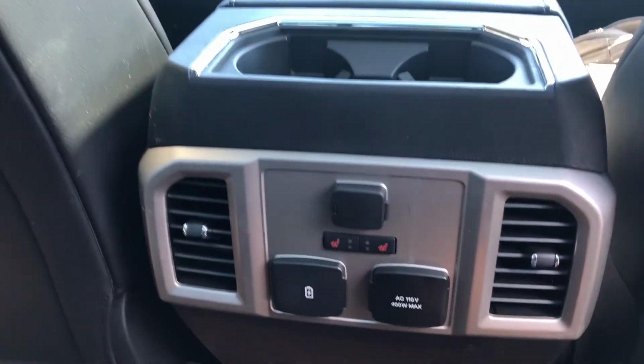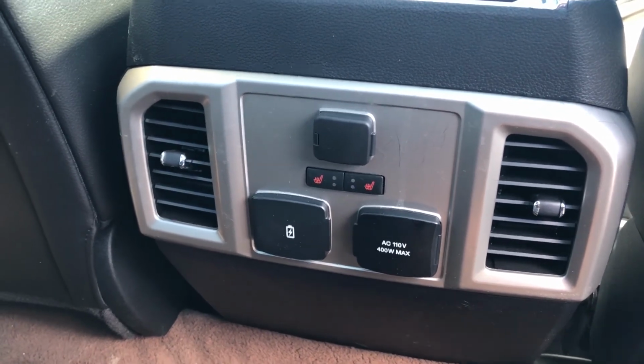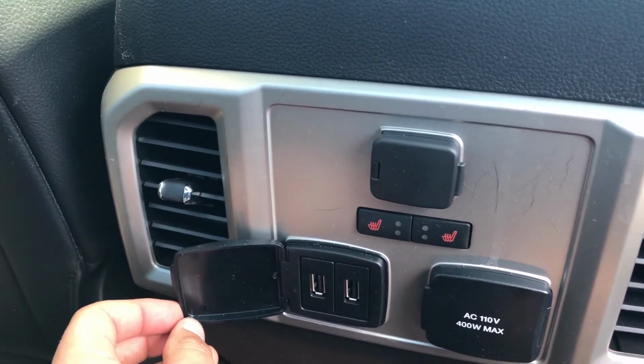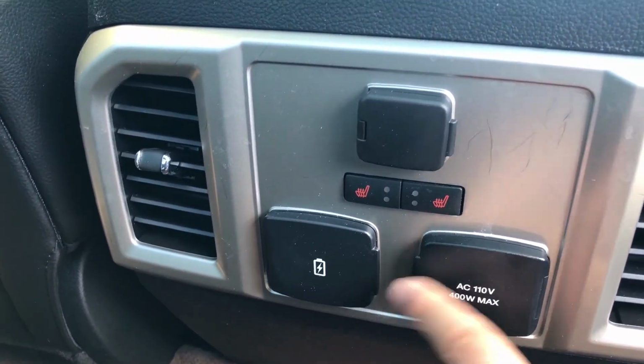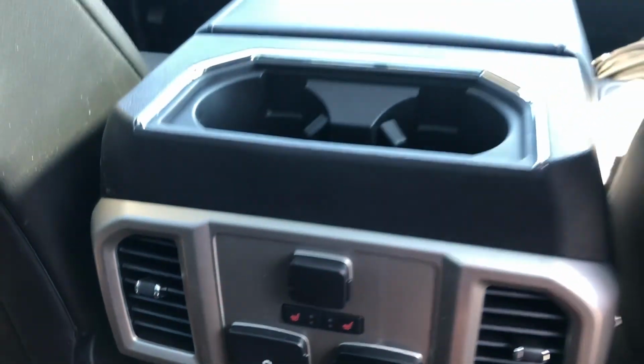You'll see on the rear for passengers in the back, we have rear heated seats, which is awesome. You have a full 2 USB power ports, as well as a home style power port. Both of those are really great features there for backseat passengers.